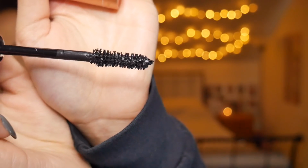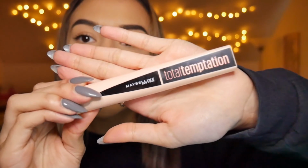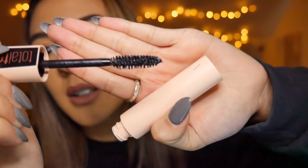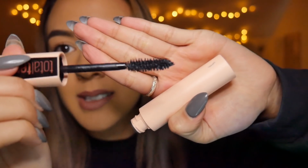The wand applicator is quite chunky. There's a lot of product on there. So the Maybelline Total Temptation comes in this quite thick pink tube. Very simplistic packaging, not got a box like the other one does. That's maybe why the other one's slightly more expensive, probably because castor oil is actually more expensive to use than coconut oil. I wonder if it actually smells like coconut oil. It doesn't smell like coconut. But this is what the applicator looks like. Focus. It's very similar to the other one.